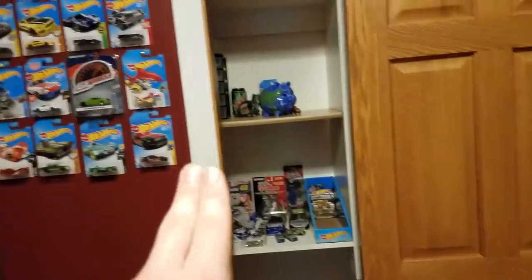My collection has been growing pretty good since last time I did one of these. Last time I had 700. Now I'm at 1,175 cars. Hopefully I can break 2,000 pretty soon. Let's see if I can.